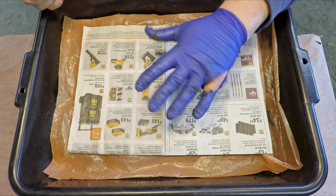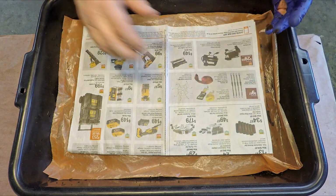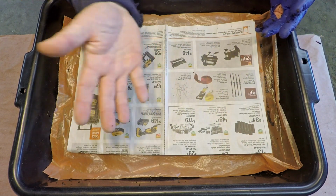All right, well that's it for this glove. It's going in the trash. And other than that, we're finished here.